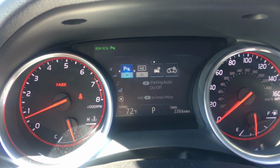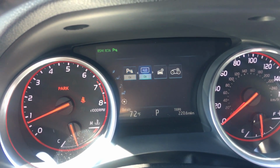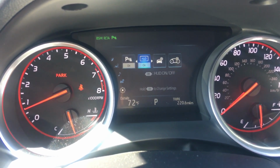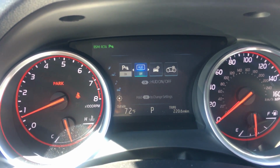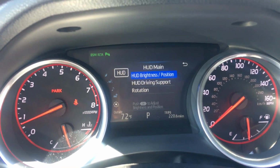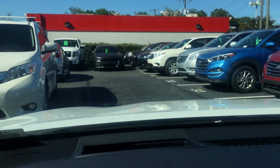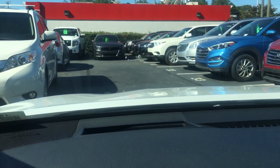Then also, here's your parking brake. So that was what I showed you earlier. And your heads-up display. So the heads-up display is currently on. So let's take a look at the settings for that. You press and hold OK to get the settings. So you'll see that it's showing up on the windshield right there.